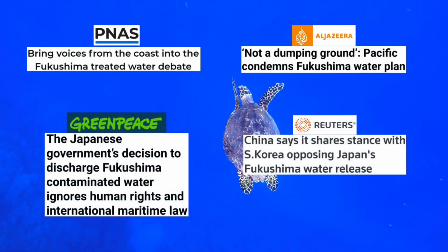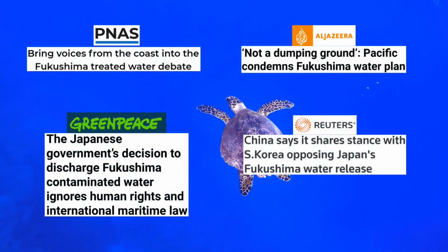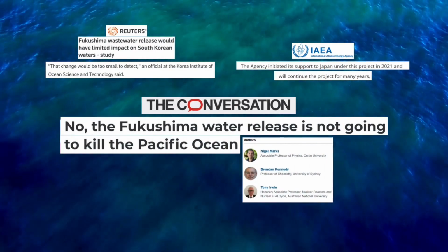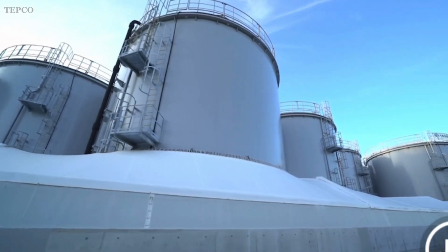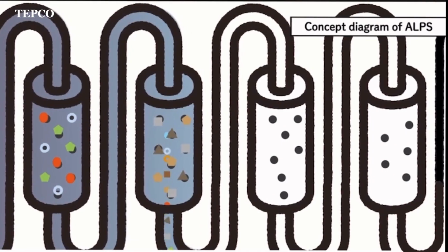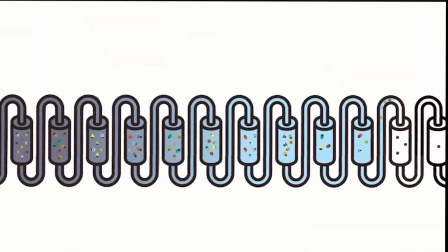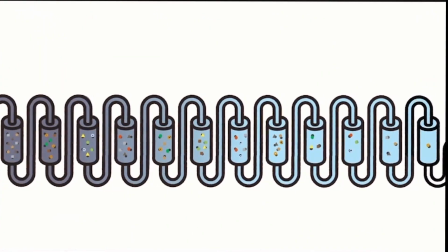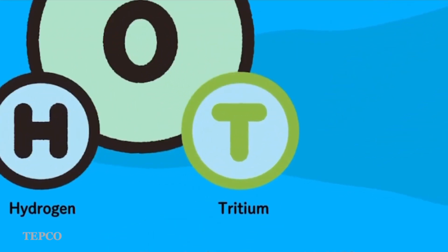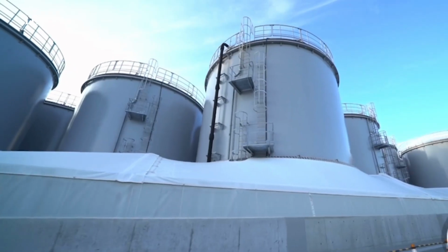Obviously, this has led to fierce opposition, but Japan and other scientists are arguing that the water will be treated and it's perfectly safe. Here's why. Before it's even stored in the tanks, the water is collected and put through something called the Advanced Liquid Processing System. This is basically like a giant Brita filter that removes most of the radioactive elements, including the ones that experts say are most harmful. But the one element it can't remove is tritium, which is a naturally occurring radioactive form of hydrogen. That's what's stored in these tanks, and that's what they want to release.